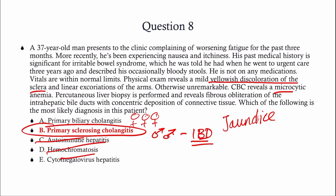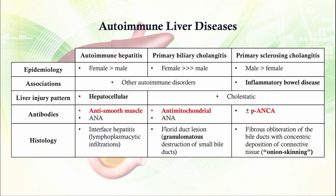Now, you could also have approached this a different way. If you know your pathology, then you know the answer. Percutaneous liver biopsy shows fibrous obliteration of the intrahepatic bile ducts with concentric deposition of connective tissue. Deposition of connective tissue, that's sclerosis. So you can imagine it's got sclerosis in the name. So primary sclerosing cholangitis. Autoimmune hepatitis has to do not with the biliary ducts, but with the hepatocytes themselves.